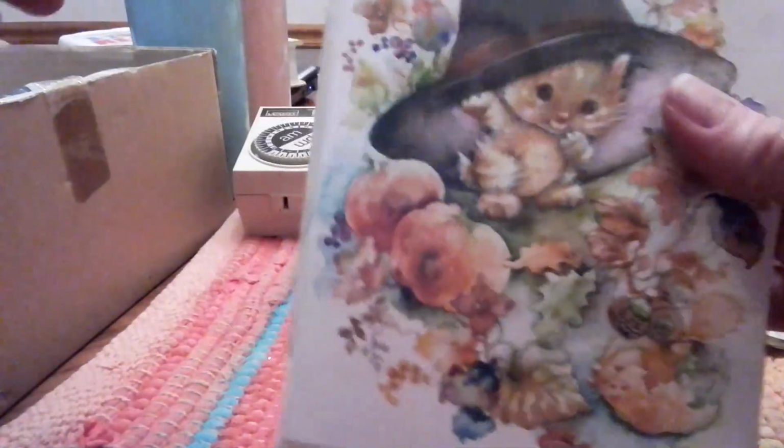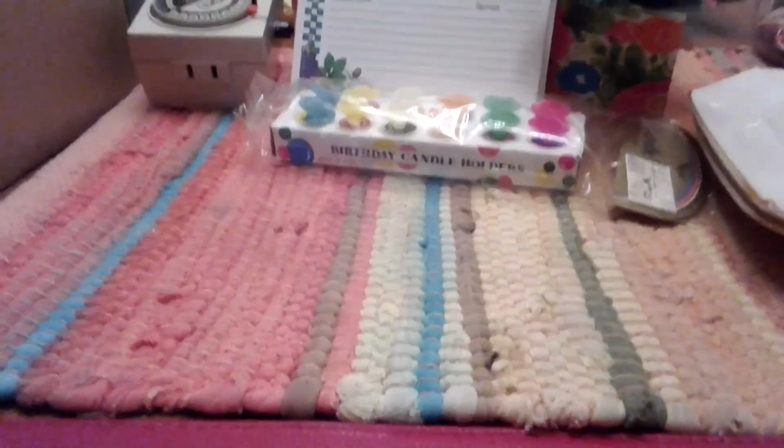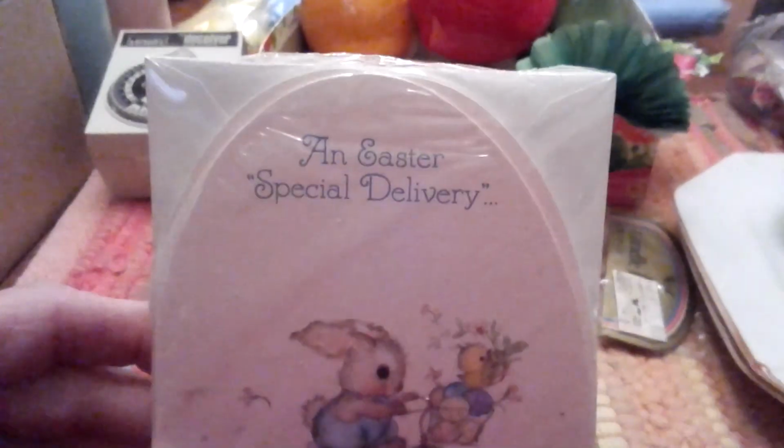I got 2 packs of cards. They're not really that old, but they were new in the package. 8 Halloween cards, just cute little Halloween cards. And then the other set was Easter, which is cute, since Easter's coming. An Easter special delivery. I love that little egg-shaped card with a little bunny and chick on the front.